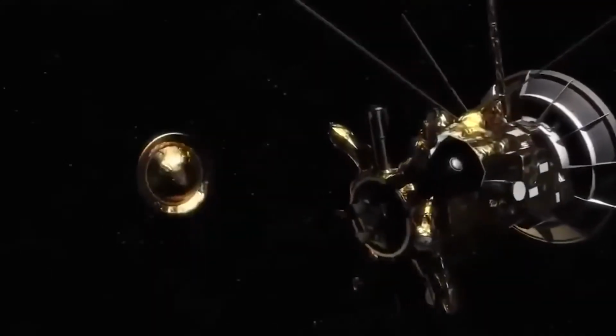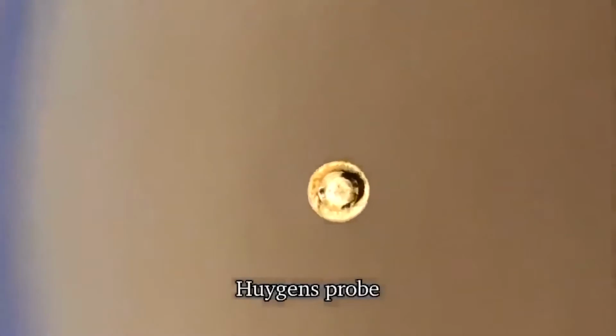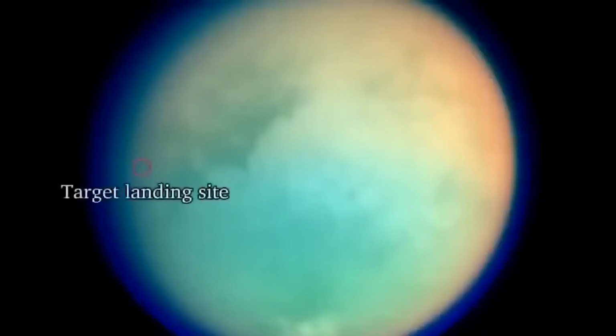In December 2004, the Huygens probe separated from Cassini and coasted to Titan. The target landing site was near Titan's equator. What that site would be like, no one knew. Titan's atmosphere is 1,000 kilometers thick. The probe entered it.